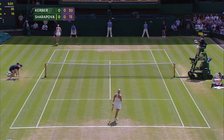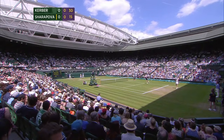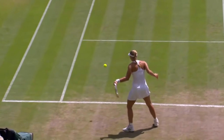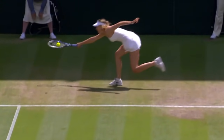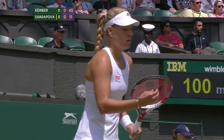Oh, good shot. Kerber off to a flying start here. 15-14. And those are the chances Kerber has to take in this match. If she has any amount of time, Sharapova leaves the ball short, doesn't hit it hard enough. Kerber has to take chances, step in.